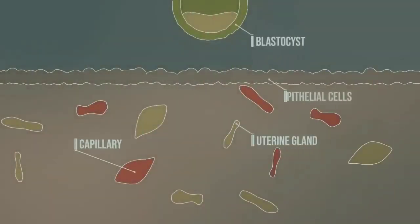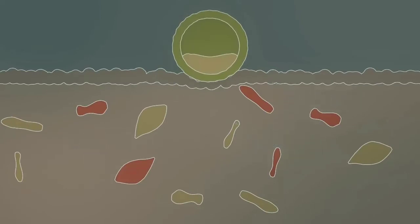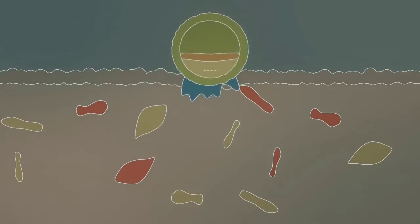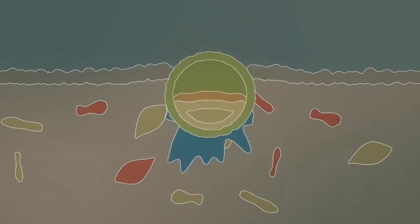The endometrium has a protective epithelium and capillaries filled with blood, as well as mucus-producing glands. The trophoblast cells fuse with the endometrium, and a syncytial trophoblast is formed that will nourish the embryo. In addition, hypoblast and epiblast arise from the embryoblast. The embryo burrows further into the endometrium, rapidly increasing in cell mass and leaving a wound, which may result in a completely harmless implantation bleeding.